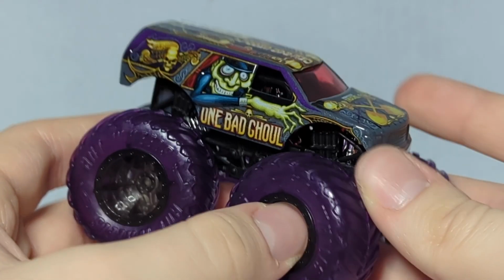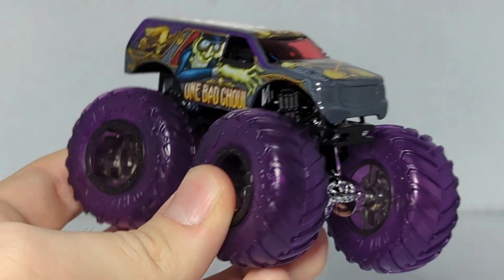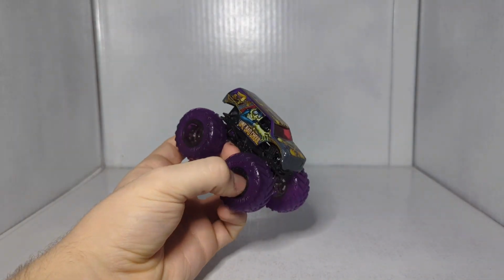So there you go, everybody. That is our second truck for today's video, the One Bad Ghoul. Really cool. I like the tires on it, too. That's really neat. I know that in 2020, they actually went back and redid One Bad Ghoul, but they changed the tires so that way they looked normal. But it was pretty much the exact same truck, just with different colored tires. So very interesting that they chose to do that, not going to lie.